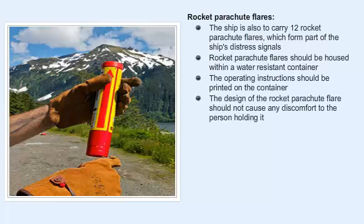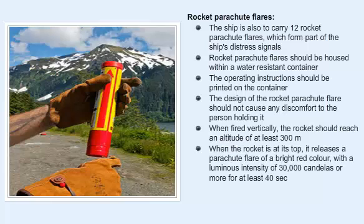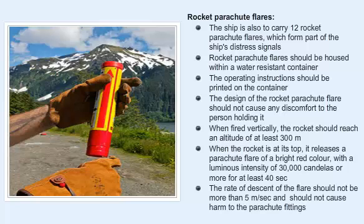The design of the rocket parachute flare should not cause any discomfort to the person holding it. When fired vertically, the rocket should reach an altitude of at least 300 meters. When the rocket is at its top, it releases a parachute flare of a bright red color with a luminous intensity of 30,000 candelas or more for at least 40 seconds. The rate of descent of the flare should not be more than 5 meters per second and should not cause harm to the parachute fittings.